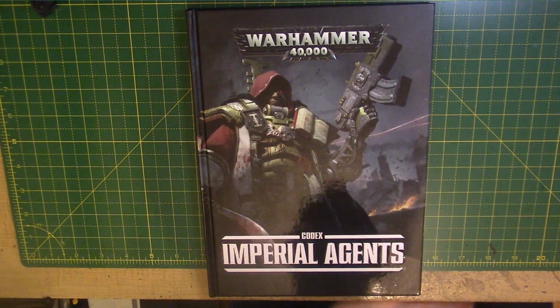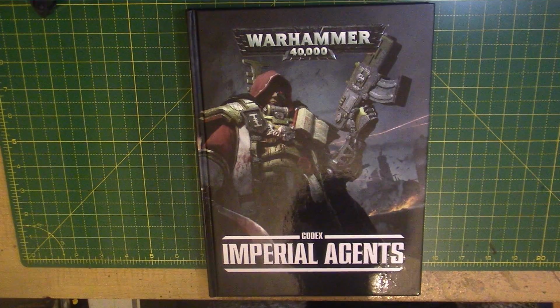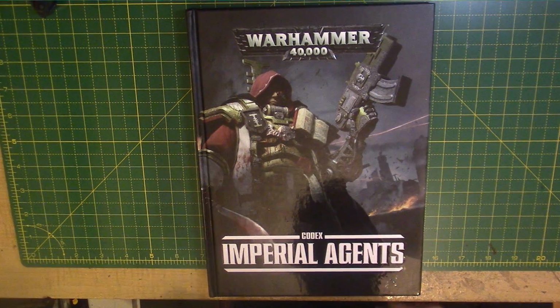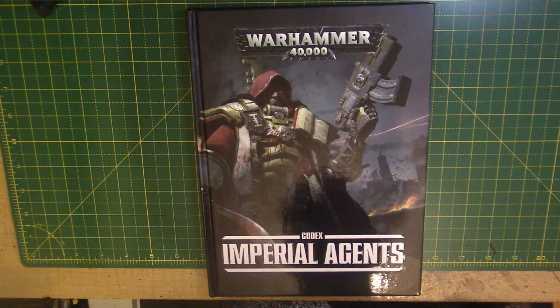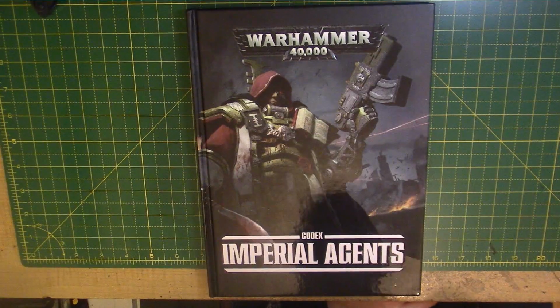Obviously they don't have a load of formations, so there's still scope to flesh them out, and maybe we'll see that in the near future. But yeah, if you're a big Imperium player and you like to mix a few factions about and you like to use your inquisitorial stuff, this is basically a good book for you. Otherwise, it's one for the collection.